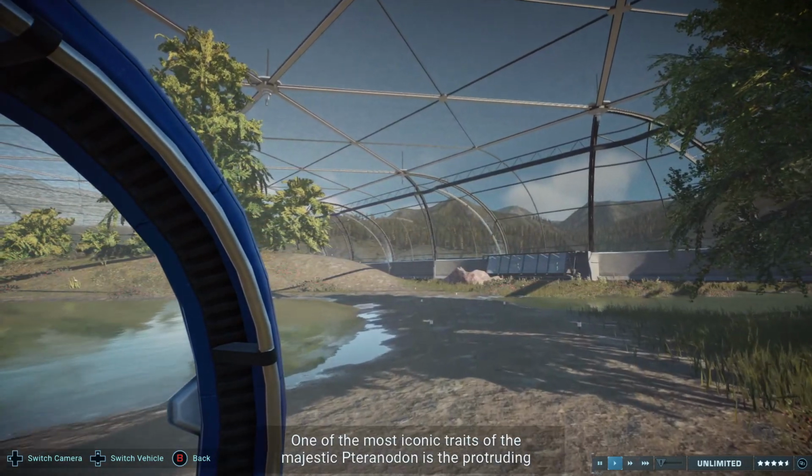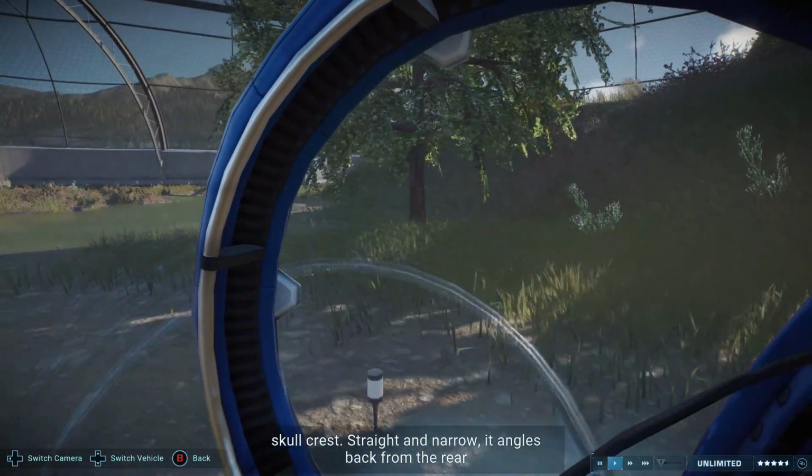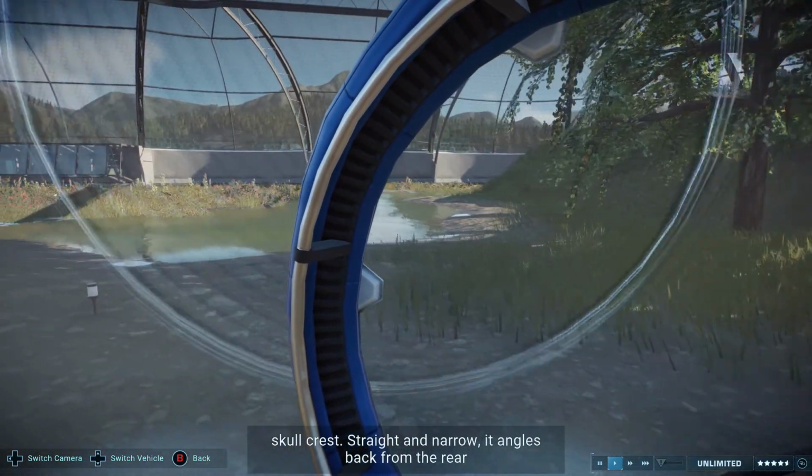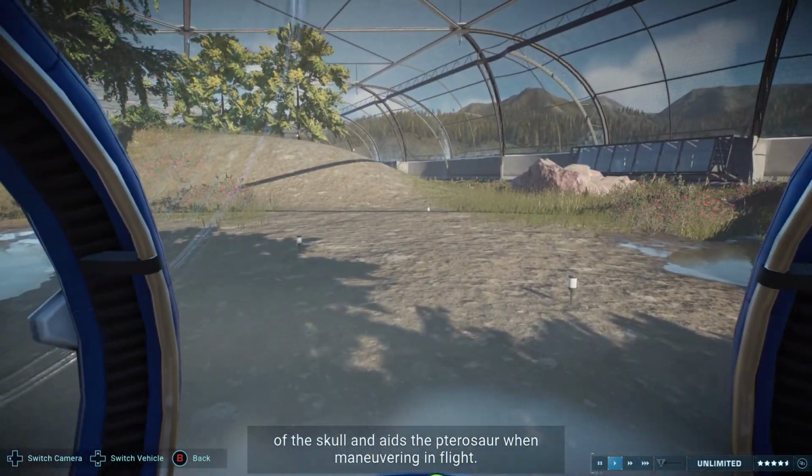One of the most iconic traits of the majestic pteranodon is the protruding skull crest. Straight and narrow, it angles back from the rear of the skull and aids the pterosaur when maneuvering in flight.